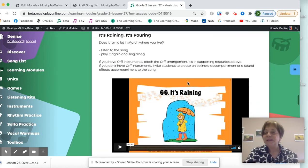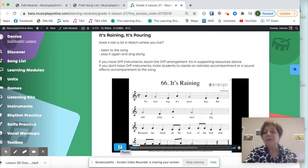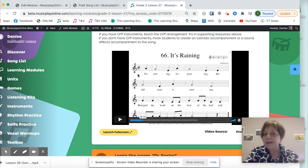And then because Mi Sola was practiced, hopefully you can have the kids. This is a beautiful little Orff arrangement. You can hear it. And the solfa is given here. You start on La, La, So, Mi. And you can have the kids read the rhythms, read the solfa. The only thing that's going to be tricky for them is the pickup note.